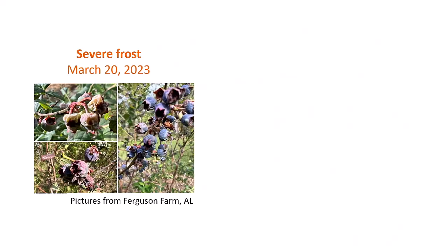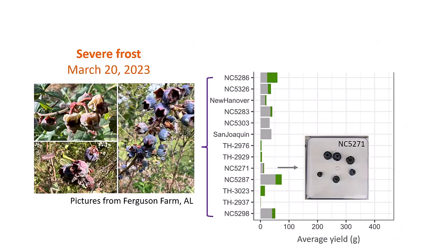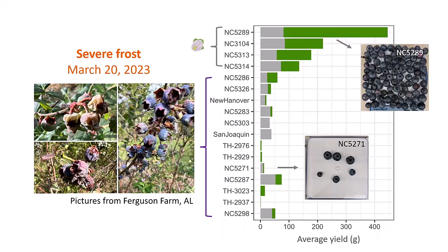So basically, everything that had berries on when the frost happened had pretty much no yield that year. You can see very scarce berries, and we were able to harvest some. However, we did have some selections from North Carolina which were about to bloom at the time of the frost or in the middle of blooming. And those selections were able to produce pretty good yield for first year plants.